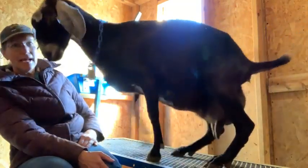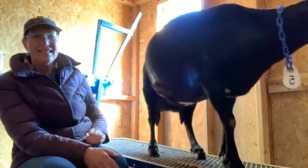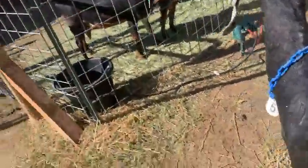Are you having trouble deciding which way to turn around? She's like, I still got all this udder here. All right, so we're going to go out here, put her away, and take a quick look at the babies. Oh, my goodness, so nice to have all this wind today.